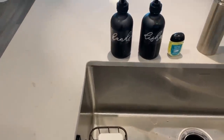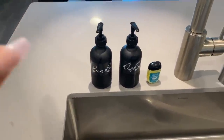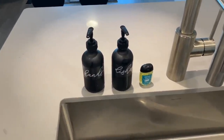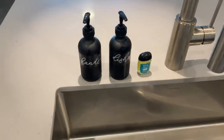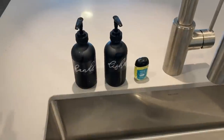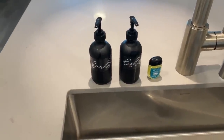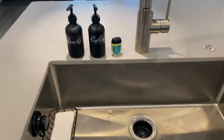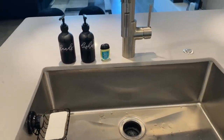And then I have my little soap dispensers. I have hands and dishes. I did purchase this set from Amazon, and it actually came with four. And the little stickers came from Etsy. All you have to do is search Etsy, hands and dishes decals, and then you'll see these on there. So I thought that was really cute, and it would add some super cute, simple spice to the apartment.